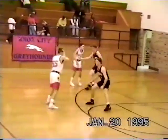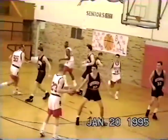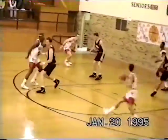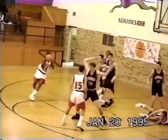Here is Chris King. Chris to Stevens. Scott Stevens to Ryan Marion on the right side. Back out to Tolliver at the free throw line. Tolliver with Stevens both with three fouls. Back to King. Back to Deaver. Free throw line. Shot no good.